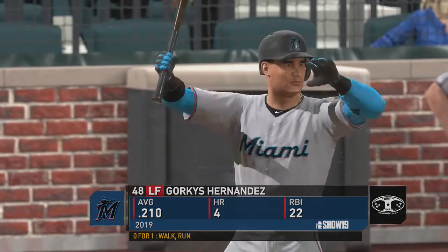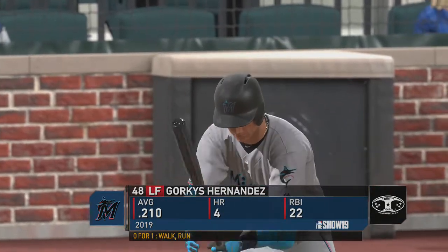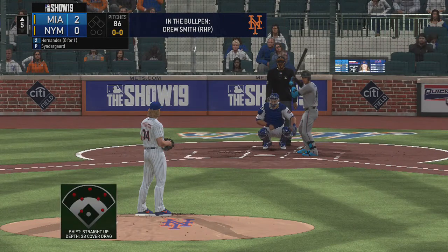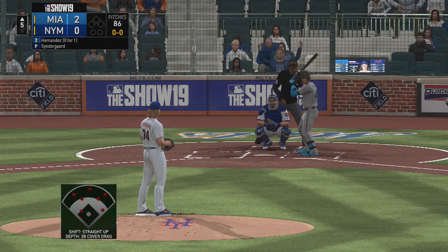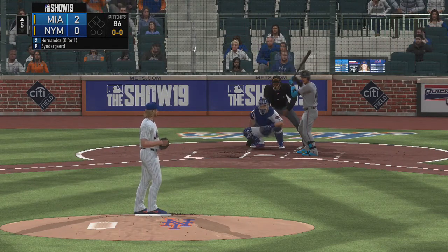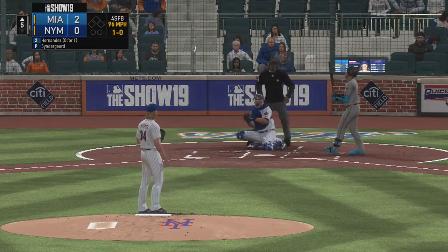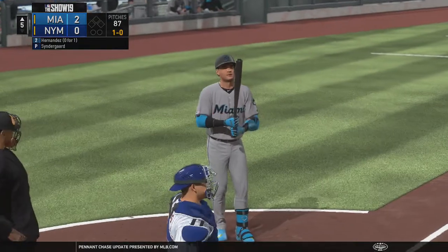Ready now, Gorky Hernandez. 0 for 1 with a run scored thus far. Gorky Hernandez. Here comes the first pitch. And a fastball's off the plate away. It's ball 1.